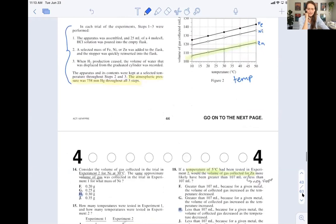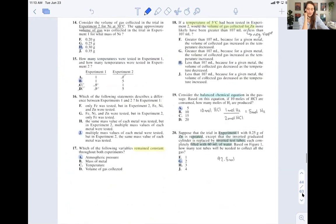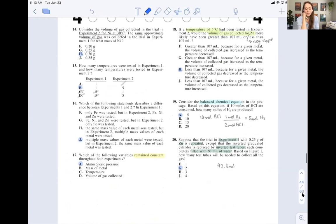You're going to get the same point for every single question you answer. So there's no way I would want to spend a ton of time trying to figure out, let's say, question number 18 here, when I can answer question number 19 in 30 seconds. So really manage your time wisely on this.